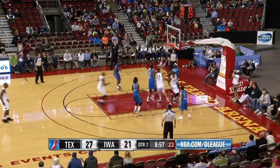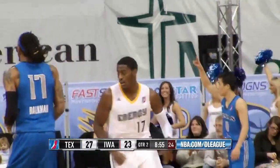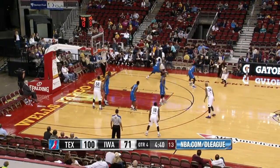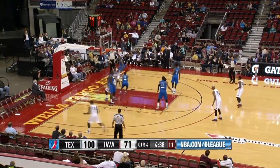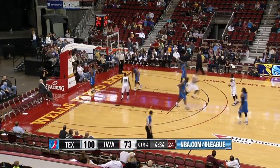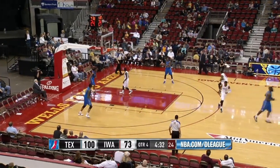And underneath it's Adams, oh, pretty. Instead of off the glass, he went straight up, a little tear. Farrakhan Hall, top of the key. Malik Smith goes for Adams. That should be a push off, but Adams continues on after the little push from Griffin. Griffin gave way, and Adams made his way to the bucket for the lane.